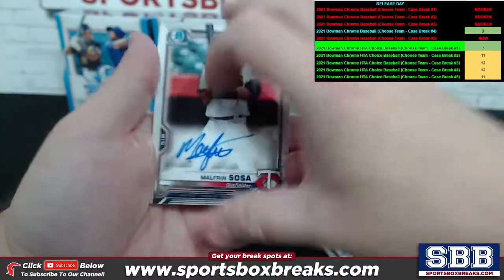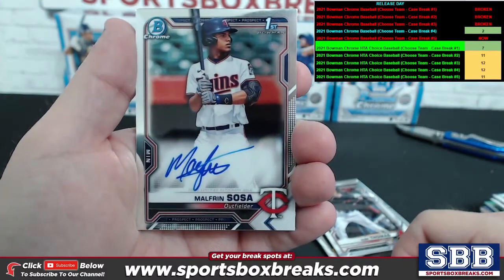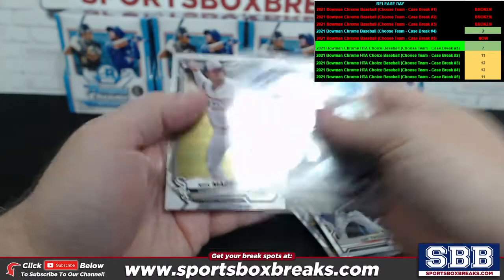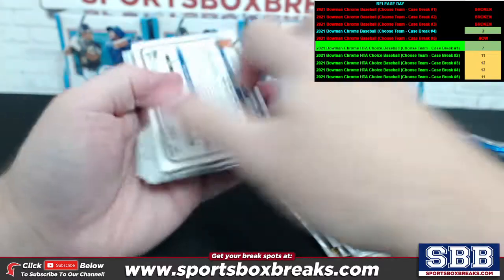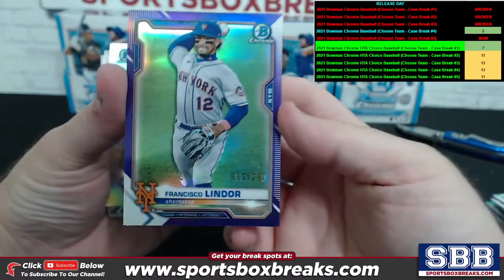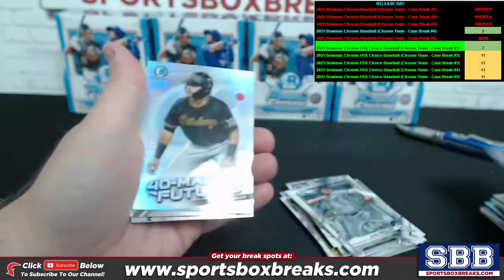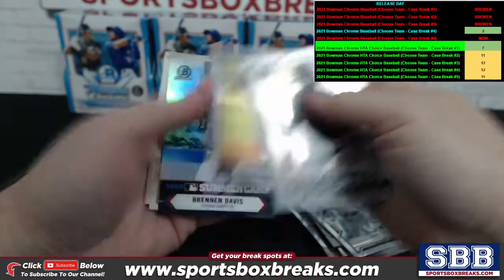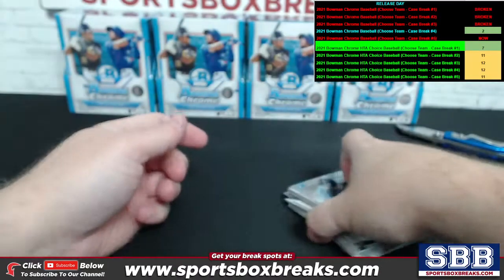And here it is, Malfrin Sosa for the Twins. Prospect first Bowman, Minnesota Twins, goes to Dean. Francisco Lindor, that is purple, the 250 on the Lindor. All right, that'll do it for that one.